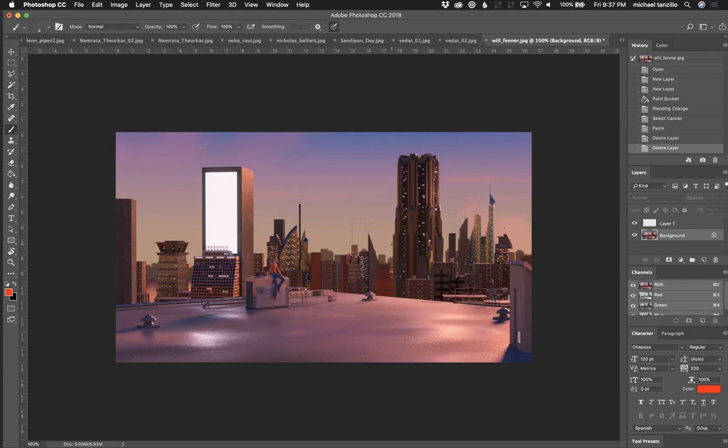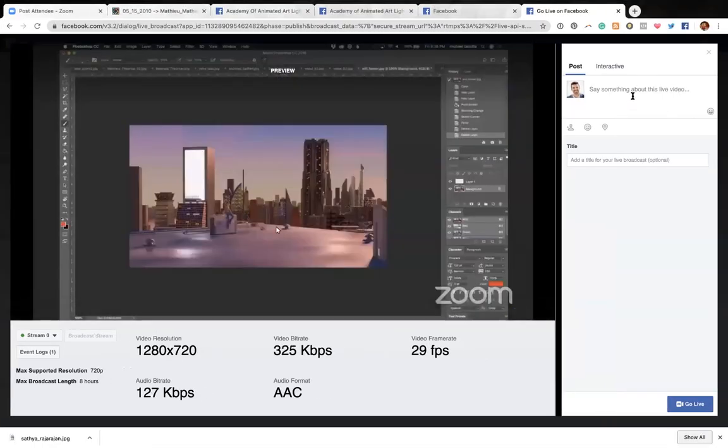But for this image, we have our city scene. We're missing some aerial perspective, some atmospheric falloff, but overall, I want to talk about the composition of this one.